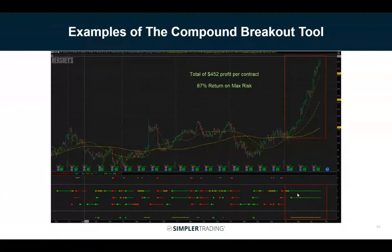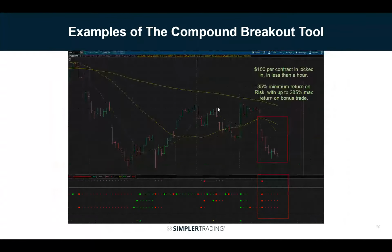I know the weekly chart's only here, but on the daily chart, I would look for breakout signals to the upside. And when I got those on the compound breakout tool, and I knew the longer term trend was still bullish, that's when I would jump in, set a good till cancel, and lock in a quick profit. So I took several of those throughout this time. So far on Hershey's, I've ended up with an 87% return on the max capital risk I had out there at one point. So not a bad profit to have locked in on Hershey's along the way this year.